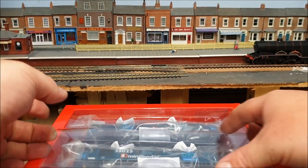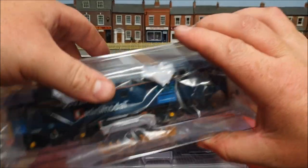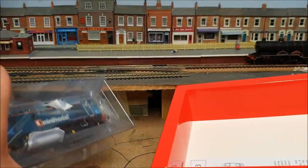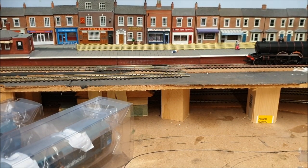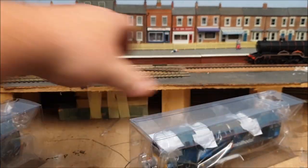I've had mixed reviews of Heljan, really. I got a little single car rail bus that didn't turn out very well, but that was second hand, so I can't really accurately say it's to do with the model itself. And the Class 05 model I've mentioned in the past is a very nice model detail wise, it works fine, but it does have a lot of parts that seem to fall off quite easily, and that's where the super glue's gone on them. So basically took out the packaging, that's what we've got.